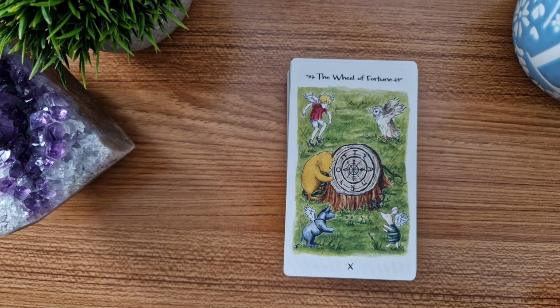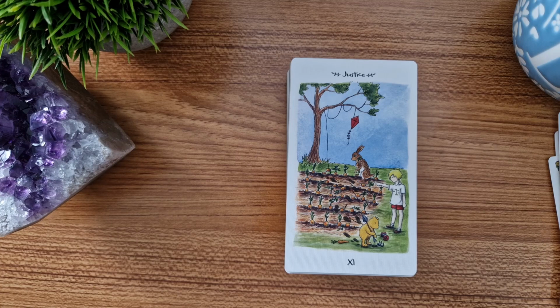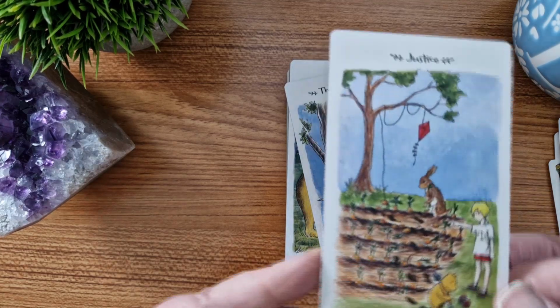The Wheel of Fortune. They've really done a beautiful job. I briefly glanced over the images on the Kickstarter, just enough to know that it looked good to me, but I didn't really look at them in detail. So this is really special, seeing these and actually touching them. And gosh, the quality of the cardstock is really, really nice.